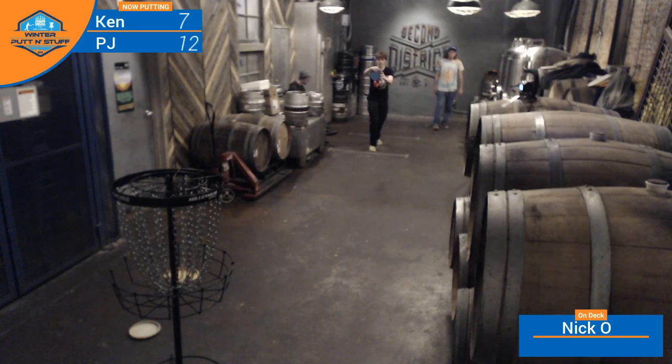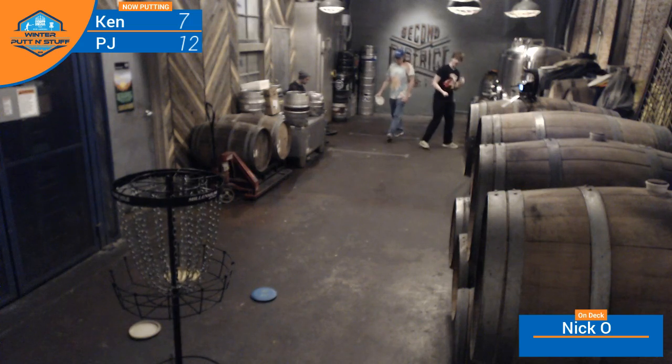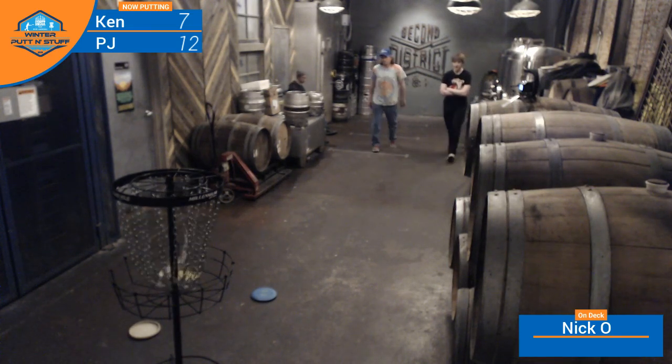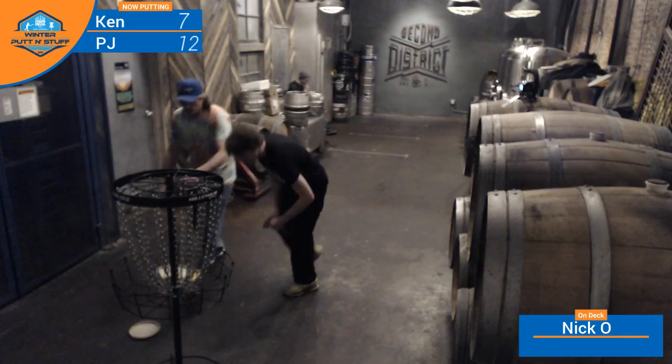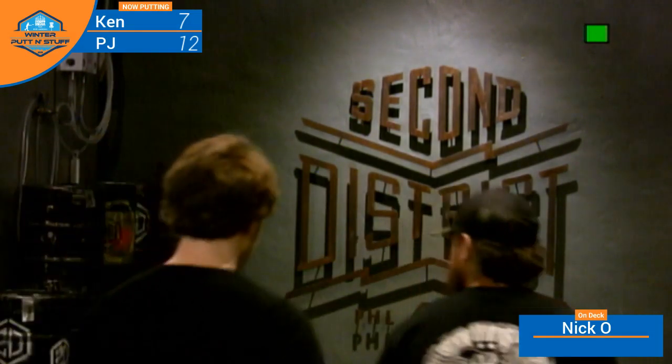So PJ is able to sink that first one. He thought about it too hard, and that's the thing from those light shots, those really close shots, is you just got to go up and putt. Can't think about it. Both of these guys sinking in 1 footers, 1 point each.